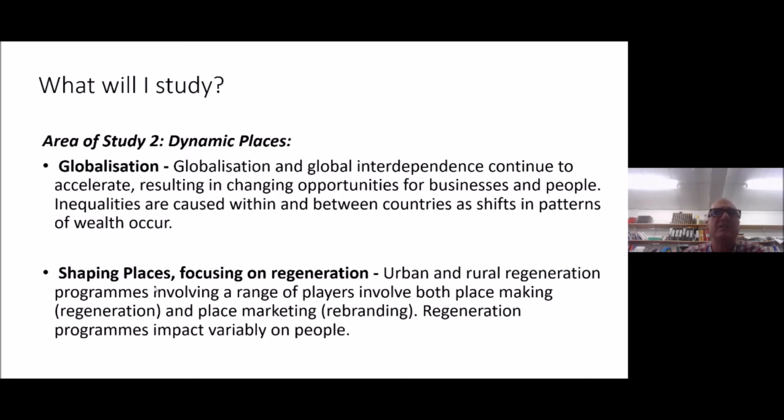The second topic area is, again, something you're probably quite familiar with: regeneration, regenerating places, and rebranding. And I know some of you have been down to the Olympic site, for instance, in London, looked at the regeneration and rebranding there. Yeah, it's that sort of geography, and we're adding a bit of depth, but nothing too new, I don't think, in that particular area.